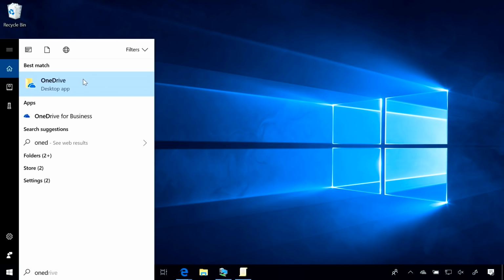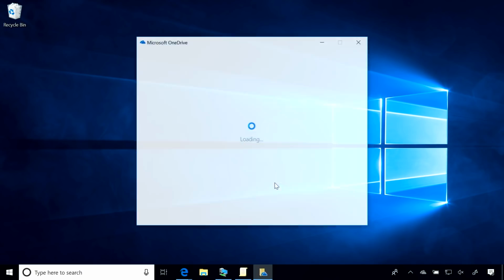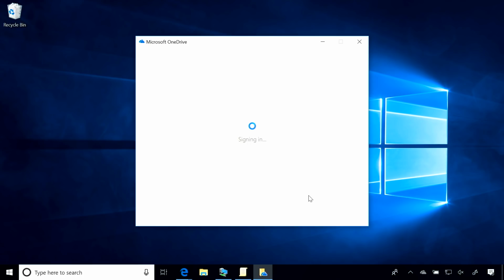And did this roll out as part of 1803 Windows 10? Right. So a lot of this is tied to the latest releases. Right. So I'll go ahead and type in my credentials. And I'll enter in my password. You can use multi-factor auth or whatever IT policies are set up, and you'll start to see some magic happening.